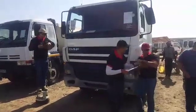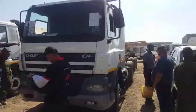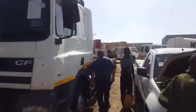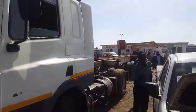Right, next one. We've got the trailer here behind. We've got the skeletal trailer. Over here, it's a nice little double axle, 6 meter skeletal. How much for the skeletal trailer? What have I got in the trailer? How much to start me?